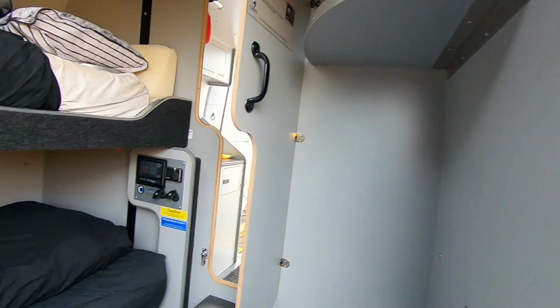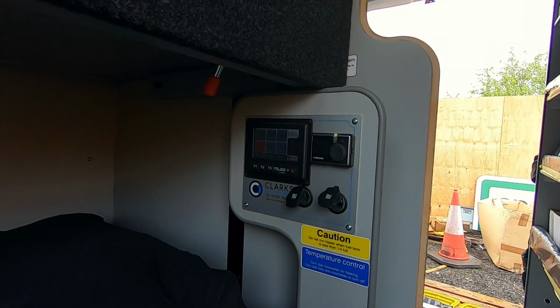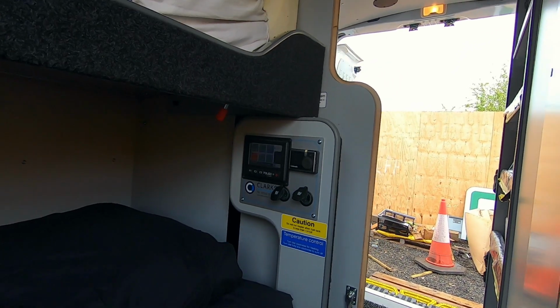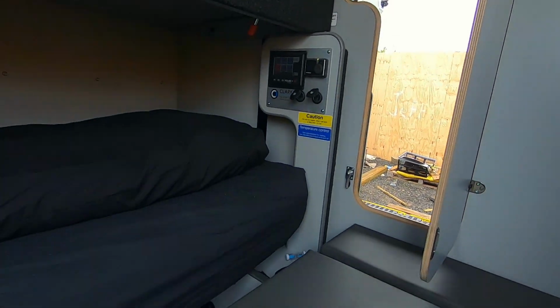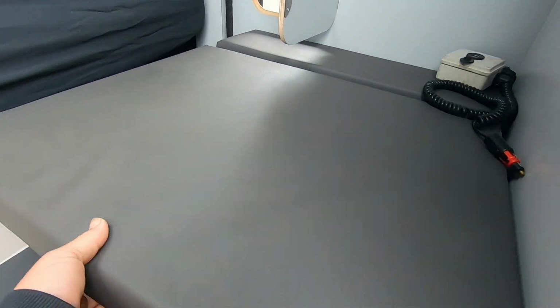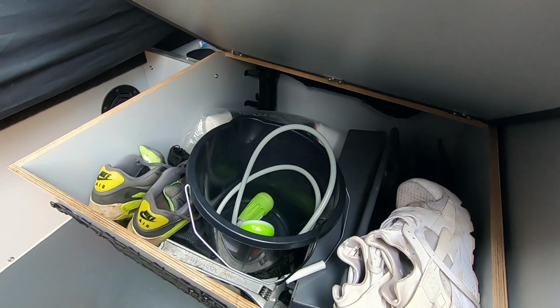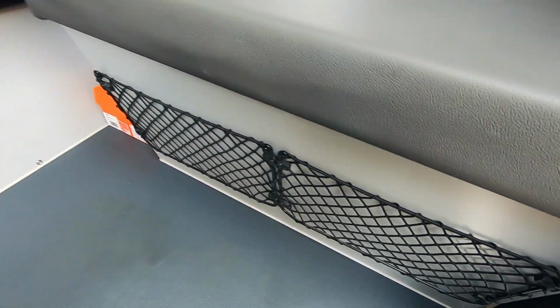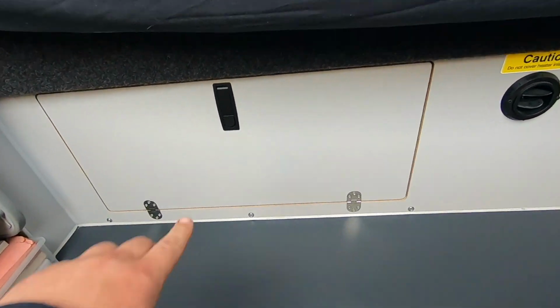But in the van, you've got all your controls, so you can turn lights on, lights off, heating controls and whatnot, and power. Got a little bench here. You've got storage under here. It's got a little shower and other bits and bobs, and you can tuck things away. More storage underneath here.